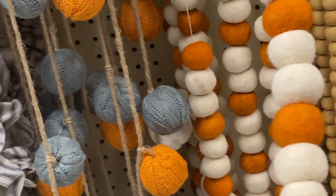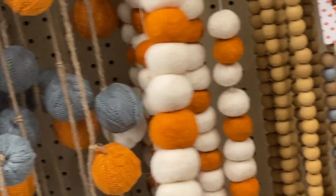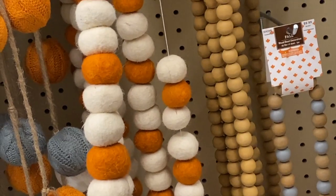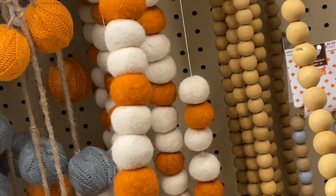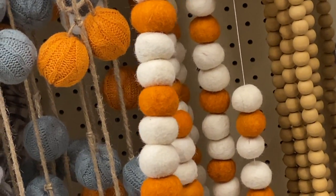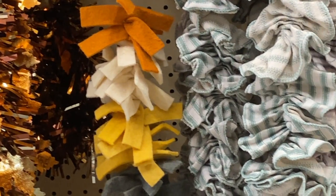This, but like in red and white for Christmas. Mm-hmm, yes. That's really pretty. It's 40% off. So it's $8.99. It will be almost like half. So it's probably like $5. That's cute. And it's a garland.